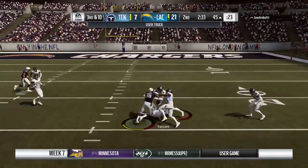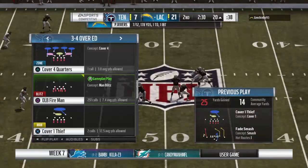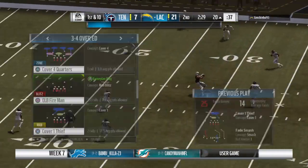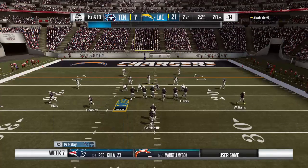And it's complete, Henry. And he's going to get this one down to the edge of the red zone. And they pick up 25 as they convert on 3rd. And there's a completion to the tight end.